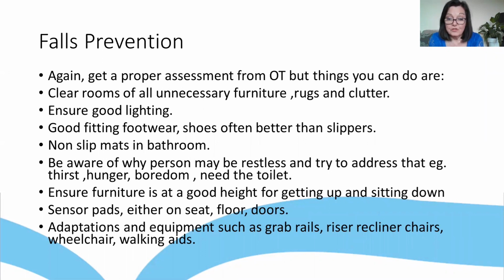Adaptations in equipment such as grab rails, riser recliner chairs, wheelchairs, walking aids, all make life much easier for your loved one and for yourself, which is why you really need to get a proper assessment from your occupational therapist, not just once, but get reviews constantly. And if you haven't had a review recently, talk to the nurse that's involved. That could be myself, Phil, Blair, any nurse that's involved. Phil, thanks.